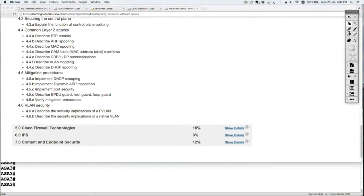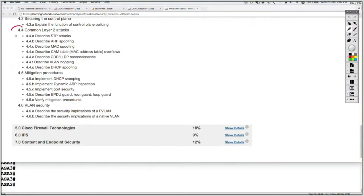So in here they describe the attacks at 0.44 and then at 0.45 about mitigation or solutions. So it's going to be about DHCP snooping as the solution to prevent DHCP attacks, ARP inspection to prevent ARP attacks, port security to prevent MAC flooding, BPDU guard, root guard, loop guard to prevent STP attacks, and then of course for all of them, verifications.